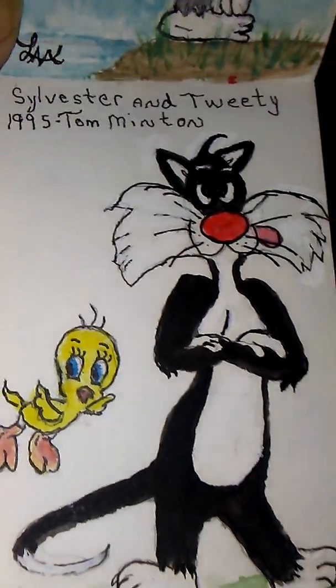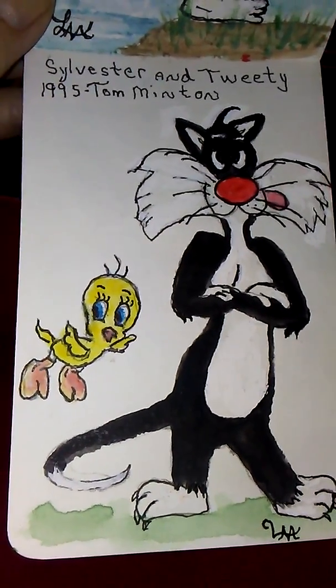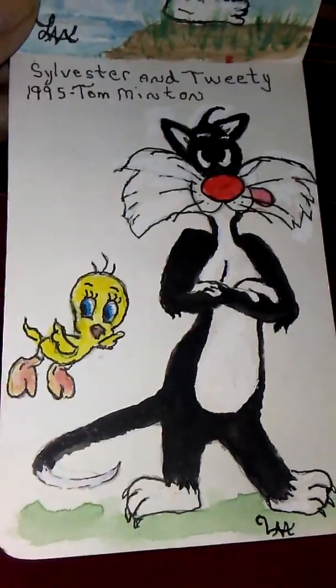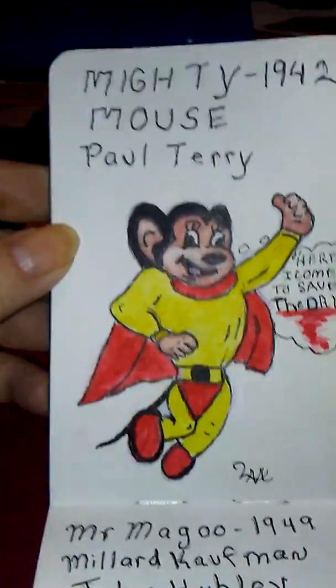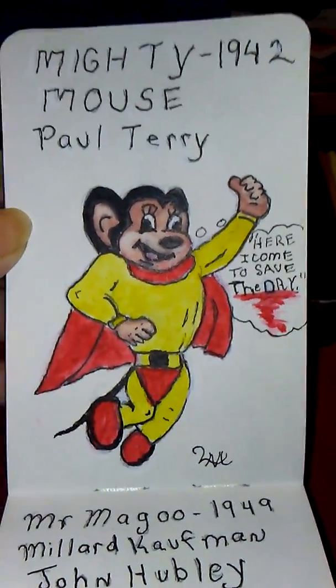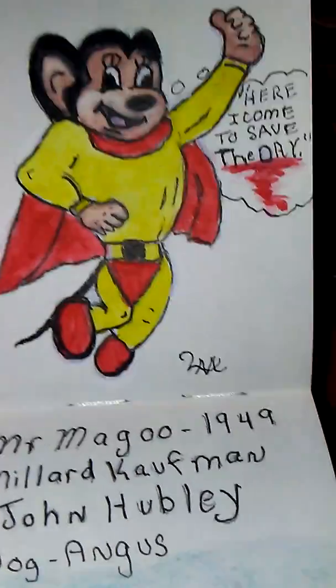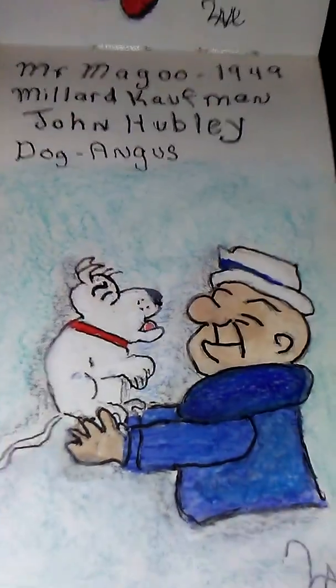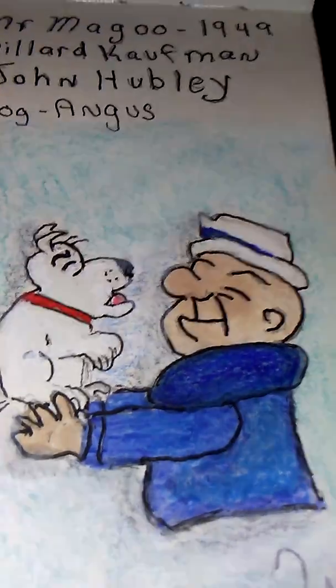Sylvester and Tweety. I was really surprised because I thought they were earlier cartoons. They were created in 1995. And who does not remember Mighty Mouse? Mighty Mouse, 1942. And he said, "Here I come to save the day." Mr. Magoo, 1949. He was a funny character.